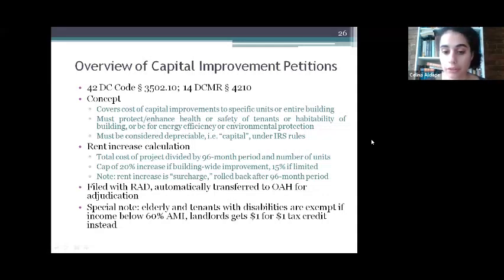I would refer you to the slide. I don't want to get too bogged down in the details here. But similarly to the hardship petition, this type of petition is filed with the Rental Accommodations Division. If the tenants want to challenge it, it's litigated before the Office of Administrative Hearings. And again, there are elderly or disabled exemptions for the capital improvement petition. And if you'll move to the next slide.